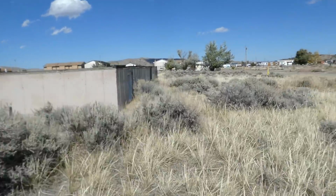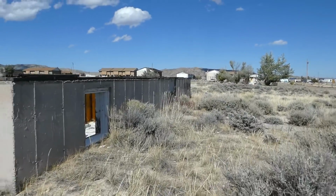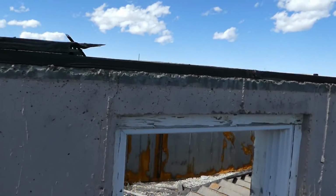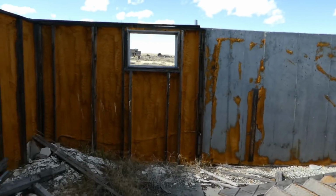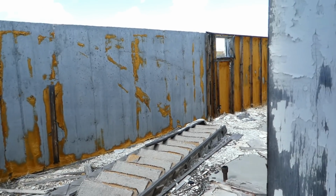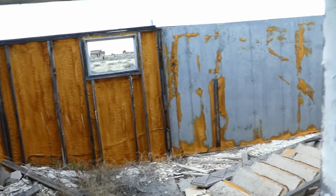But yeah, there's a lot of them here. It's kind of interesting to look at all this. This town is a trip, and it's crazy. I wish I lived closer. I wish it wasn't a 5-hour drive, or I would come and hang out in this place all the time. This place is just amazing.